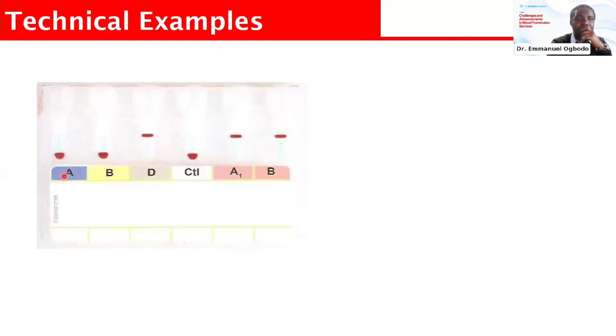Right, when the cells are down, it's negative. When the cells are up, it's positive, okay? So basically, if I want you to look at this as your tie group, just forget about the control. Control should be negative. So what you need to ask yourself, if I do tie grouping and there's no reaction in A, there's no reaction in B, but there's reaction in D, what blood group do you call it? It's O, right? And now if you look at the reverse group, it's confirmed because it has antibody A and B.